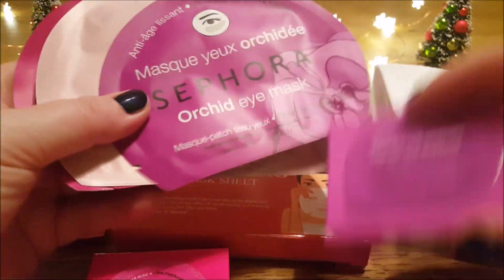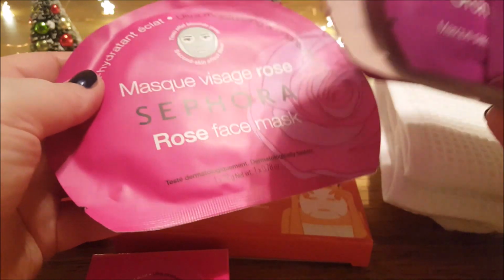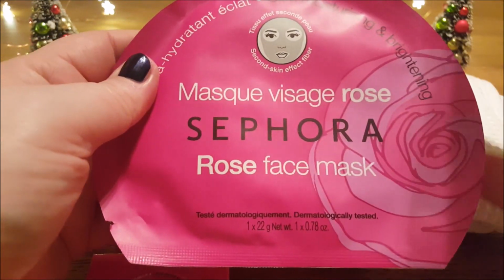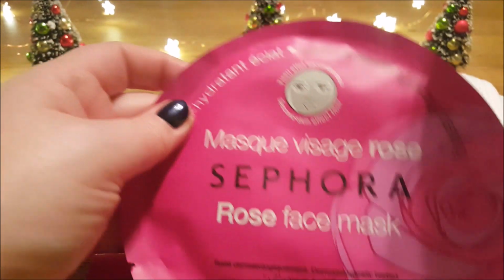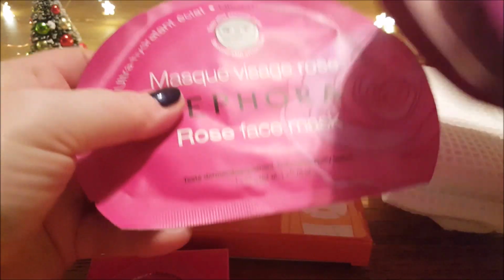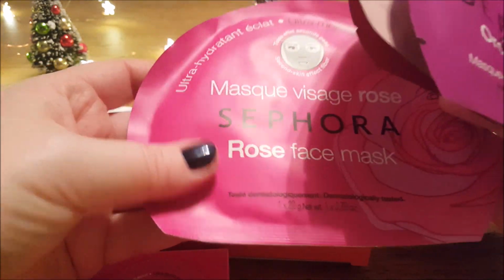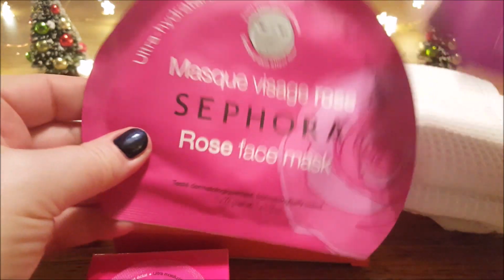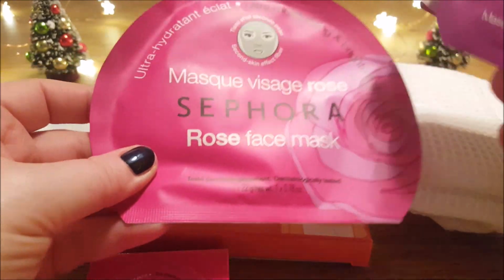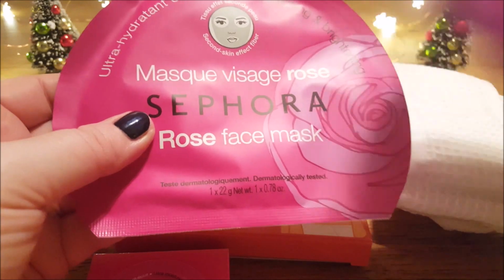So let's talk about the Sephora ones first. These are really, really good. I've recommended these to loads of people actually. The Sephora Rose Mask is particularly good. It's really moisturizing and it just feels really, really nice. Are they the best masks in the world? Not really. I don't think so. Not in my opinion. I will show you what I think is the best moisturizing mask in a little bit. But these are very, very good.